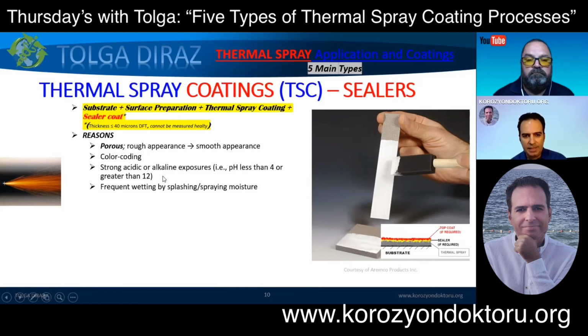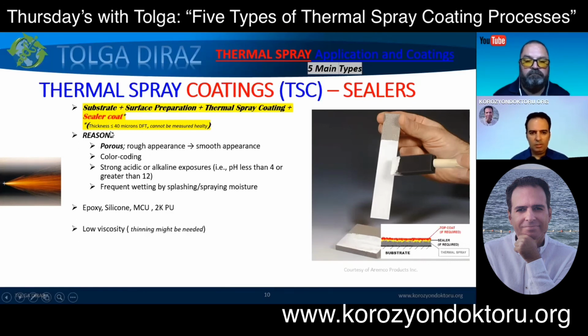And as I told you, thermal spray is not very resistant to acids or alkalines. So for very strong acids and very strong alkalines, a sealer coat might be needed. Also for frequent wetting and splashing zones in the offshore industry, sealers are recommended. What are the sealers? For example, the chemistry is epoxies, silicones, moisture cure urethanes, 2K polyurethanes. We talked about it in our previous episode, Jim, but the epoxies and silicones are mostly high viscosity, so we need to thin them to lower the viscosity. Think of normal paints at 100 microns or 200 microns. This is very, very thin.